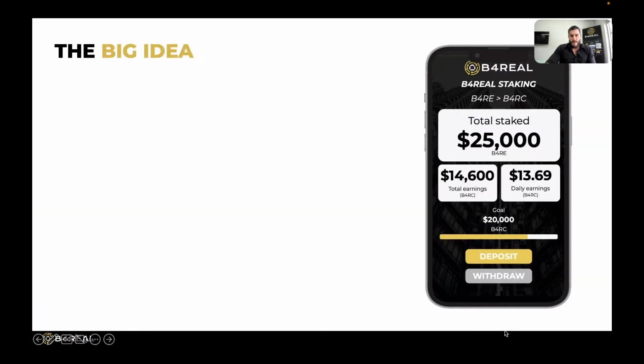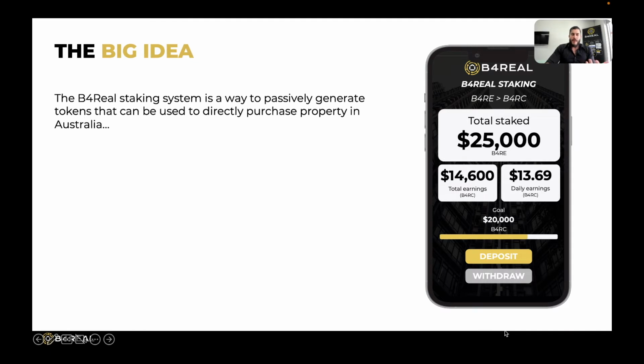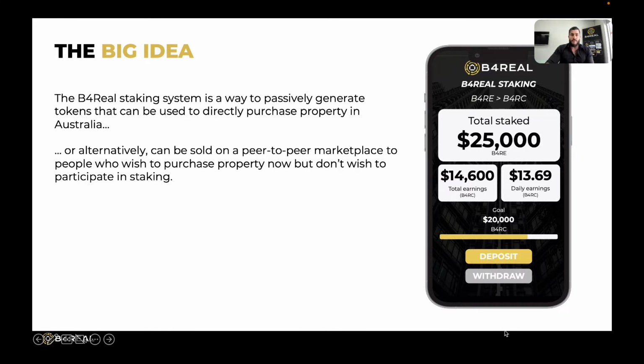So what is the big idea? In a nutshell, the Be4Real staking system is a way to passively generate tokens that can be used directly to purchase property right here in Australia. Alternatively, you can take those tokens that you earn and sell them on a peer-to-peer marketplace to people that wish to purchase property right now, but they don't want to participate in staking. They're ready to buy right now and they do not want to wait.